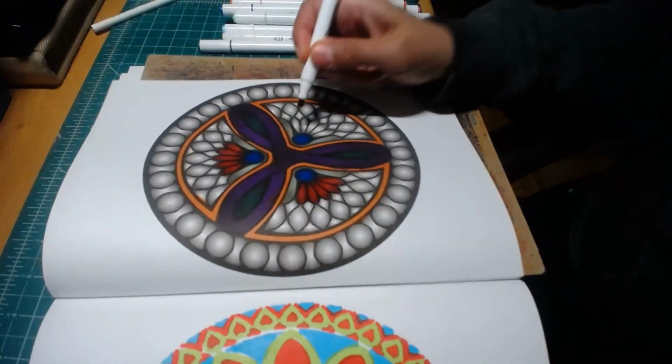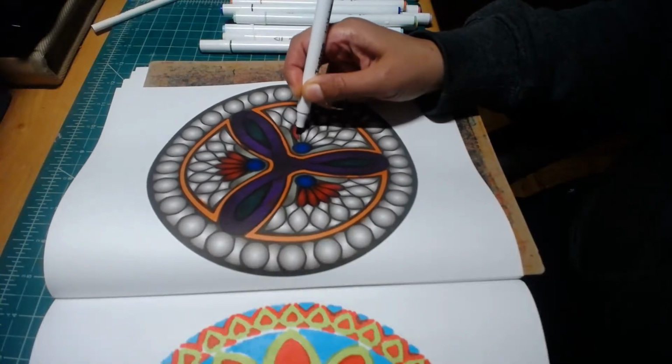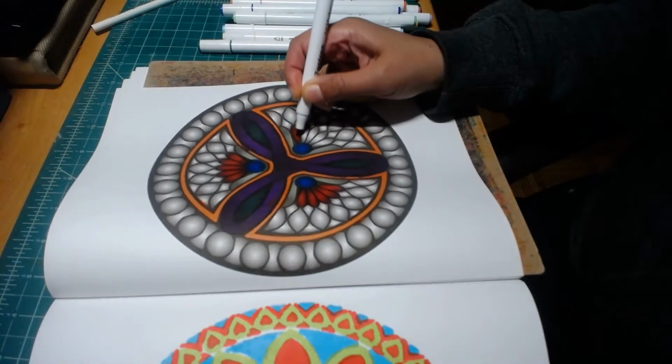Hi, Danielle. This is the second one that we're coloring. We colored from my new book, Floral Beauties.